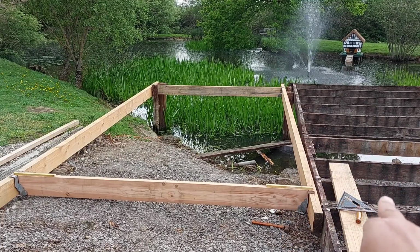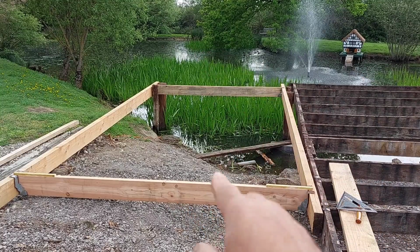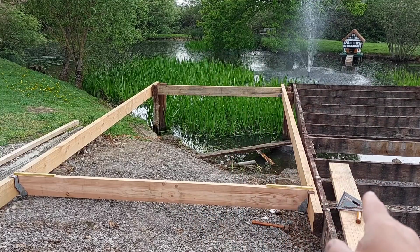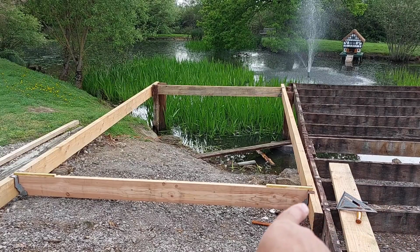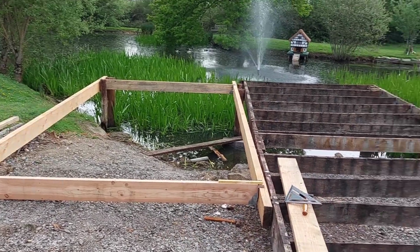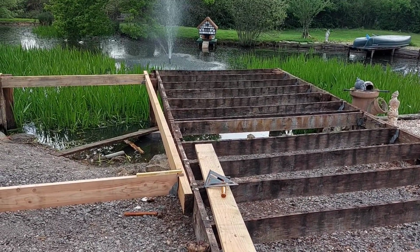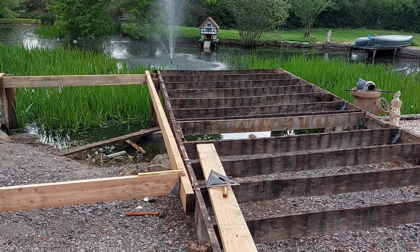So I want to use the square just to make sure I'm nearly there, and then do the diagonal trick to make sure I'm absolutely there. But at the moment I'm still out. This board here still needs to go this way, and of course all of this old decking is still in the way. So it's remarkable just how out of square it was.